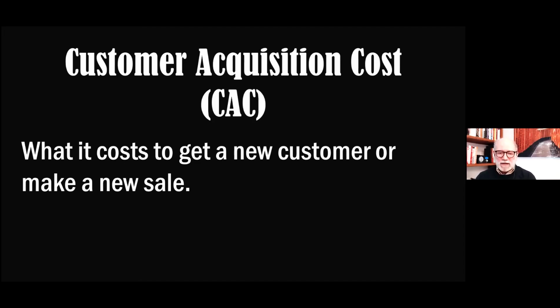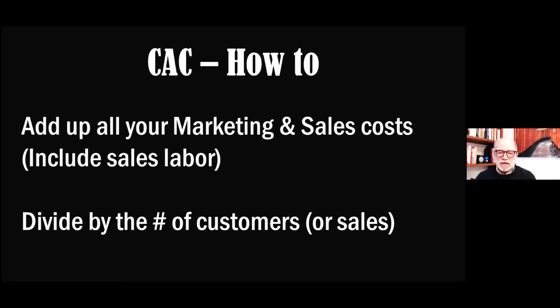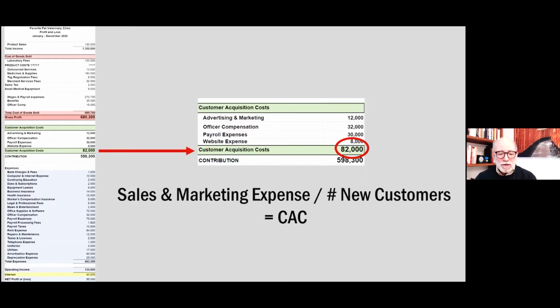But it's the cost of getting that new one, that next one, and it's shown as dollars per customer or sale. The way you compute it is you add up all your sales and marketing costs, which would include the labor, and you divide by the number of customers or sales that you got. So to take this back to our favorite pet vet, we take the marketing, sales, and advertising and all those costs, and from the income statement, we found out that was $82,000 for the year. So if this business owner had gotten 1,000 new customers, you just divide that 82,000 by 1,000 and you would get $82 is what it cost them.